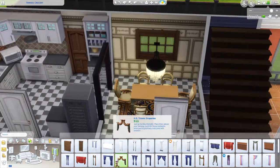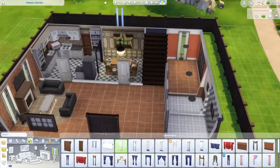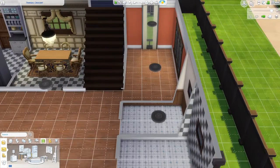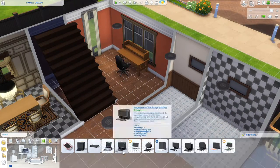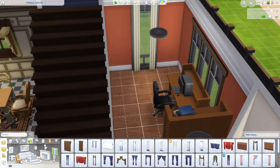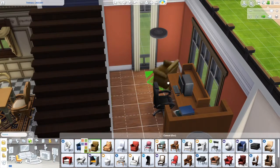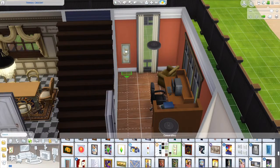And I put mostly white curtains everywhere, plain white ones. As you can see, I put it in the office and in the living room. And this right here is the first bedroom. It has 5 bedrooms and 2 bathrooms, and I made this downstairs bedroom into an office area, with a chair looking out into the backyard.